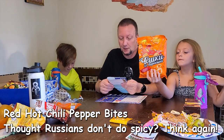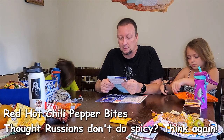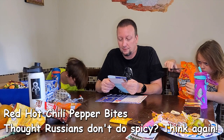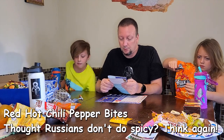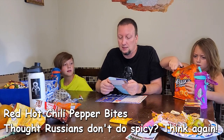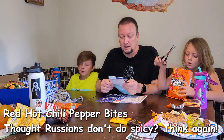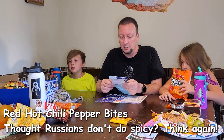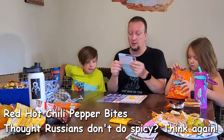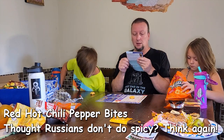Think again. There's an assumed rule that the Russians don't do hot and spicy, so much so that there's a local expression, "zadat perchu," to give pepper, which means to berate or punish someone. But every rule has its exception, and in this case, that's this very yum. These crispy, funky shaped potato crisps are seasoned with an addictive dust of dried red hot chili peppers, suggesting that Russians are warming up to the idea of spicy food, at least when it tastes this good.